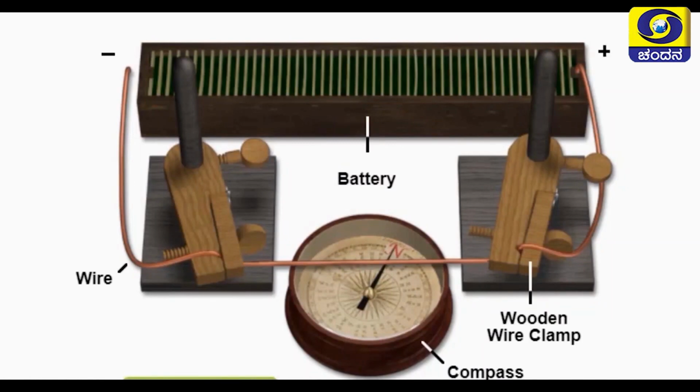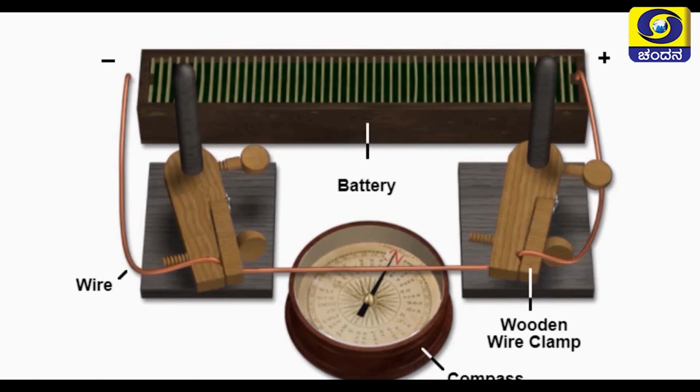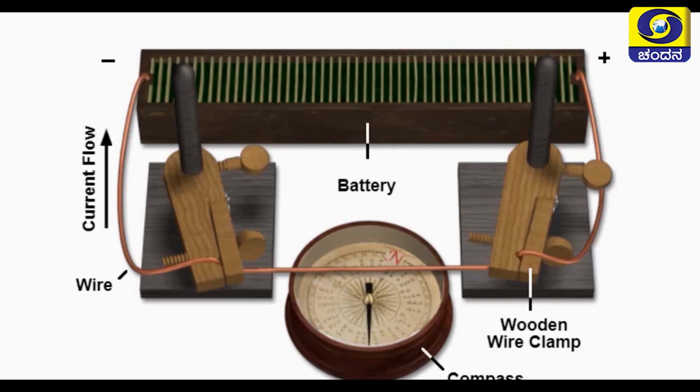This equipment in the tutorial models Ørsted's 1820 apparatus. The battery is a voltaic pile constructed of copper and zinc plates in a dilute acid solution, which you need not remember. A copper wire is held between two wooden clamps. If you can look at the compass, the magnetic needle is at north. Now we are going to switch on the battery. We can see that the compass has deflected.